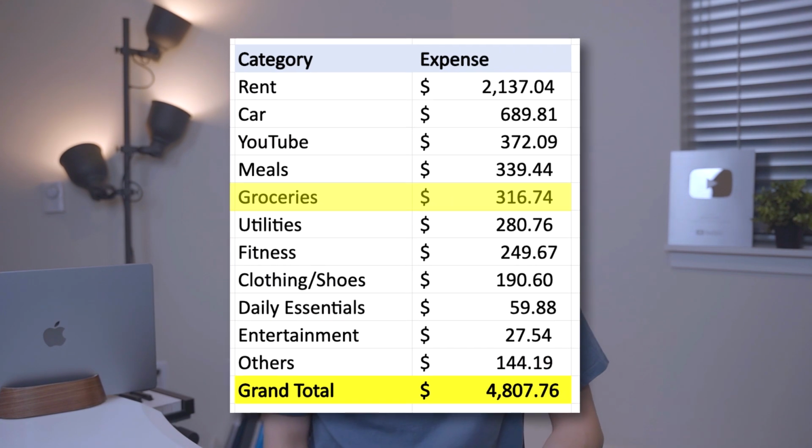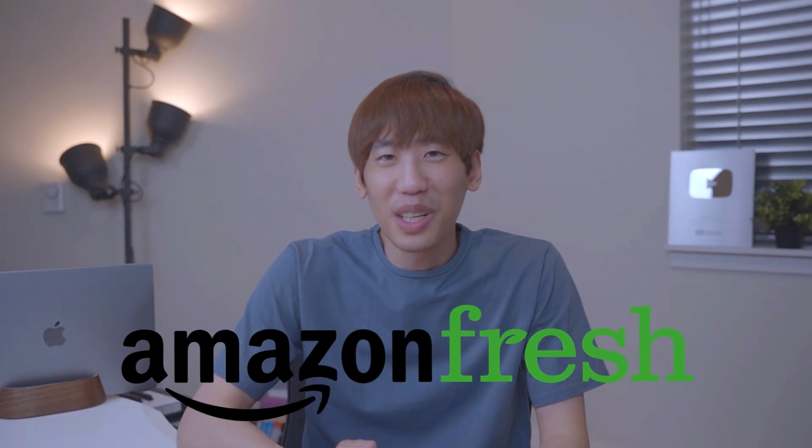$316 on groceries. My wife and I are both extreme introverts. We love staying at home. A huge shout out to Amazon Fresh for delivering groceries. I mean, that's one less reason to go outside, right? If you haven't tried it, you must.